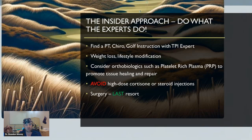They have the expertise and the knowledge, and they know the correlation between certain injuries and why you swing the way that you do. Now, I always like to recommend starting with the easy stuff: weight loss, if you're carrying around too much weight, and lifestyle modification. If you are a diabetic, get your blood sugars under control. If you're a smoker, please stop. If you consume too much alcohol, cut back. All of those things play an important role in the overall health of the body itself.